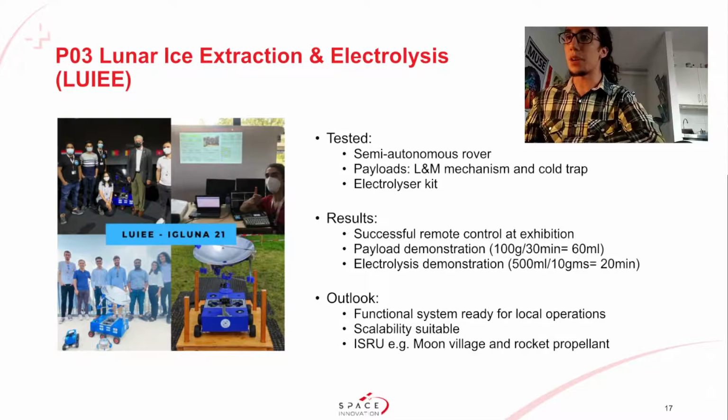The results are based on a successful remote control. The exhibition was one of the success criteria. Payload demonstration, in this case, 100 grams of ice in 30 minutes, and we collected 60 milliliters of water. And by performing the electrolysis demonstration, you have here in 20 minutes how to separate the hydrogen.